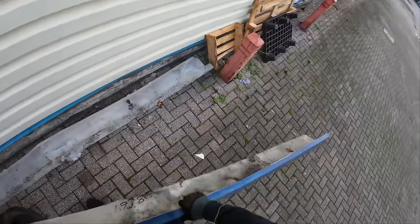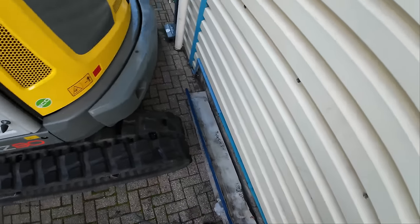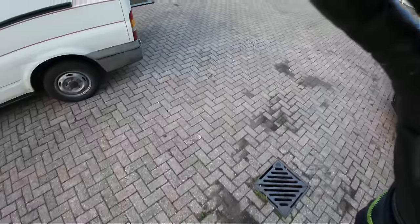I don't know about this bit. Don't know if that belongs to the building or what. I don't think I'm going to take it because I think it belongs to the top of the door there. I won't take that. I'll leave it. Right, see you at the next spot.